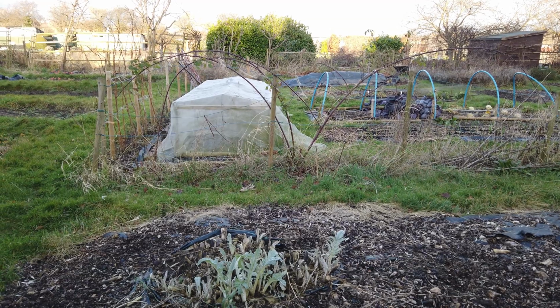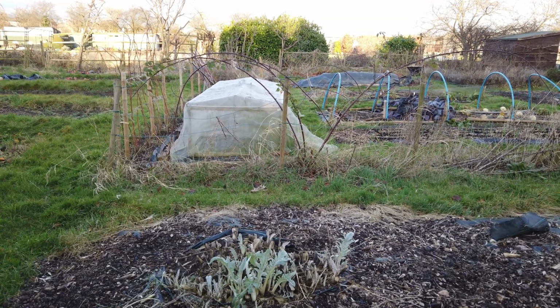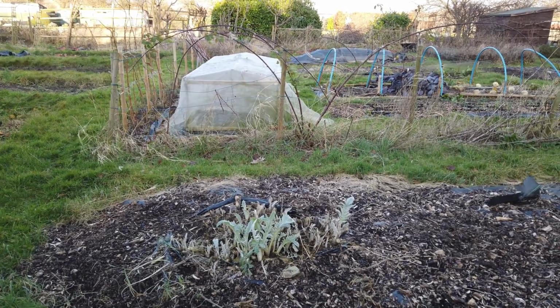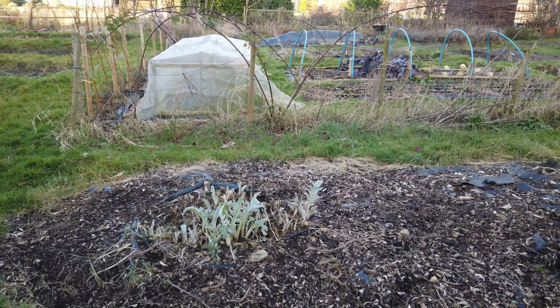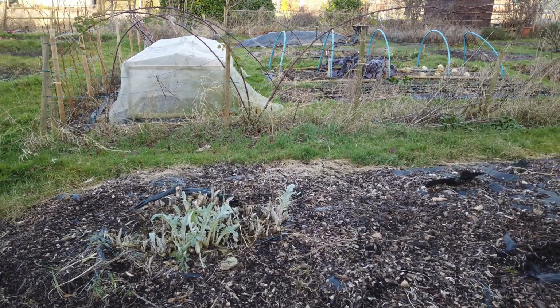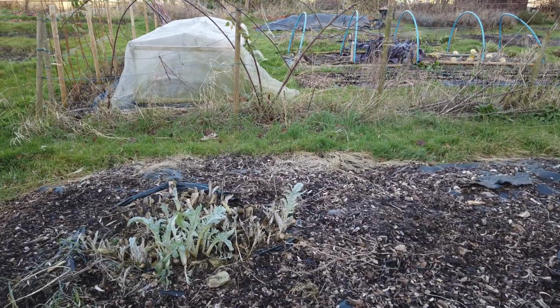Our first plot tour of the decade, January the 4th, 2020. It should have been end of December, but we didn't get round to an end of December tour, and nothing's much changed. We've done a bit of work, haven't we? We've had a few fine days and we've got on with a few jobs. So it might be a new decade, but we're starting where we normally start, cardoons.